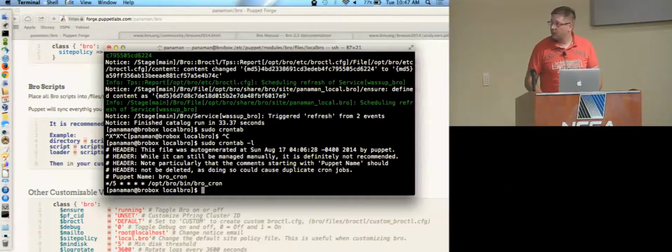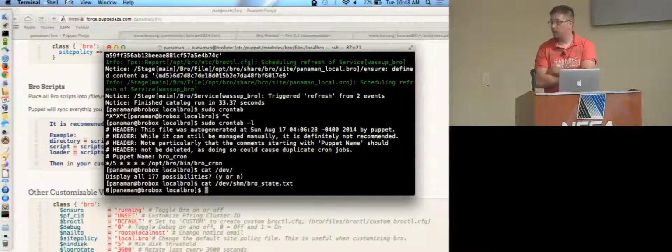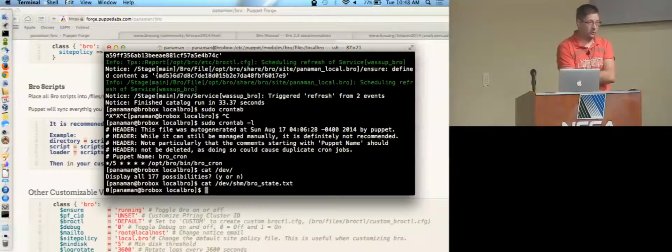So what I did was I made this little brocron script that basically writes a file in /dev/shm for Bro state. And we'll put a 0 or 1. If Bro is running, it's a 0. If Bro is not, it's 1. And Puppet will just read that file because reading a file is really easy to do. Makes Puppet faster. If that's a 1, Puppet will then initiate an actual broctl status just to verify that Bro is down for some reason.